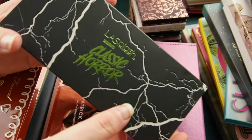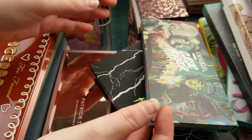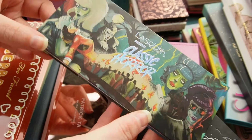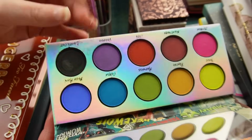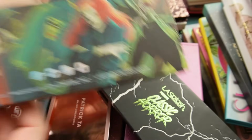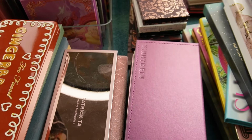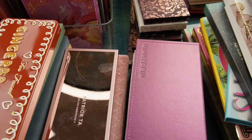The Classic Horror from LA Splash. I just really like the packaging, but I have too many rainbow palettes as it is. But I can't get rid of this because this packaging is iconic. Look at that holographic background as well. And it's front and back with these zombie ladies. So this I'm going to declutter, but it's going to be a makeup memory box item for sure.